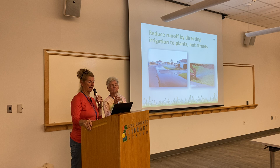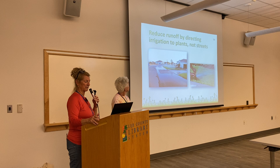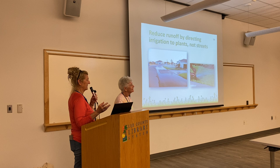Reducing runoff. As you can see, this irrigation system is also watering the street, so that's not optimal. Make sure your watering heads are staying on your landscape.